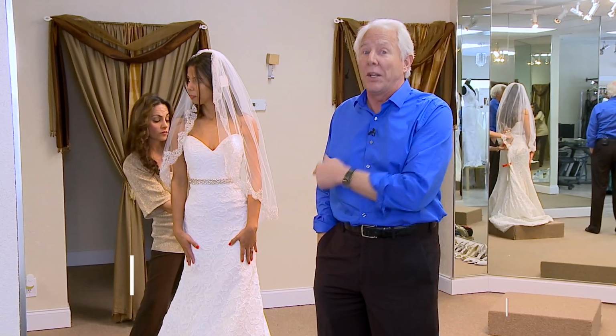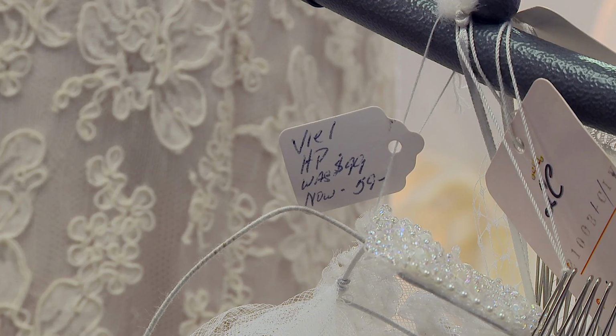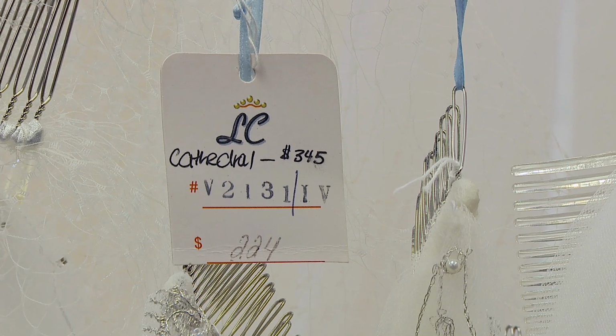But one thing's for sure, you can get creative whether you're a dress shop owner or a customer, and you can cut that cost. One way, selling that dress on consignment. It is catching on with the girls, and they are enjoying it. And they like to hear that somebody bought their dress and is happy in their dress also.